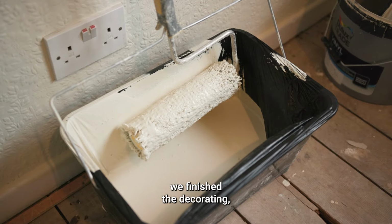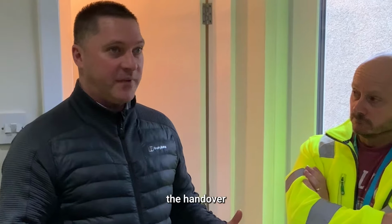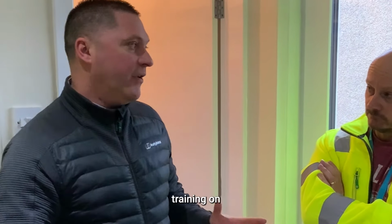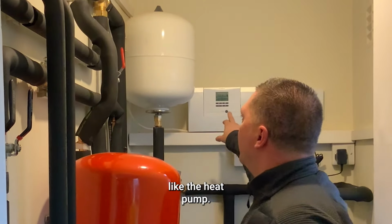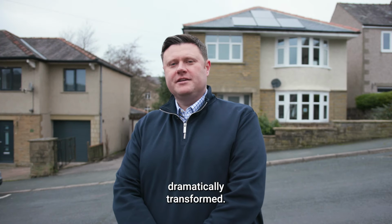We finished the decorating, snagging work and clearing of the site. We also had a handover from our experts, which included training on how to use the new initiatives like the heat pump. We would absolutely recommend your clients do the same. So there it is, our house has been dramatically transformed.